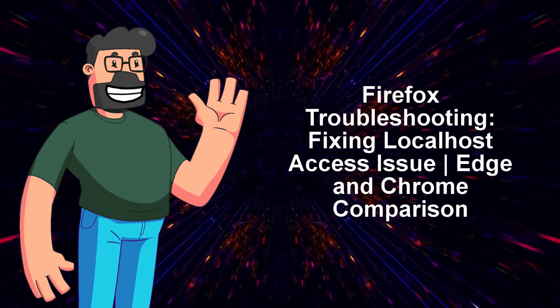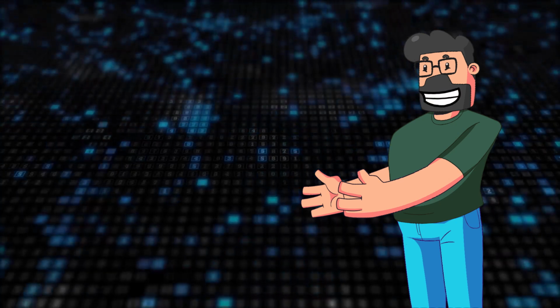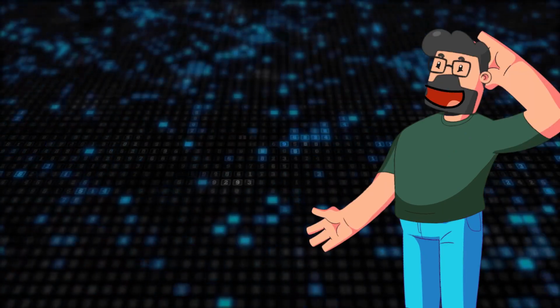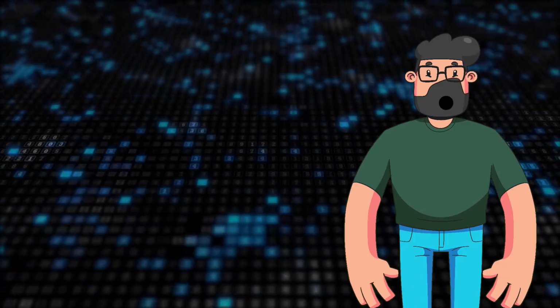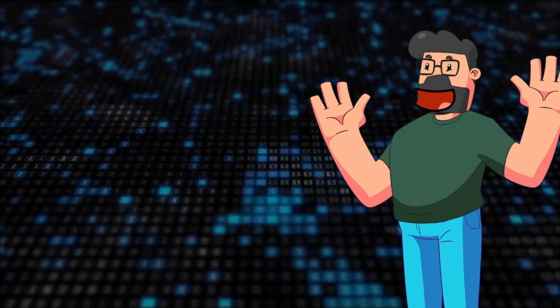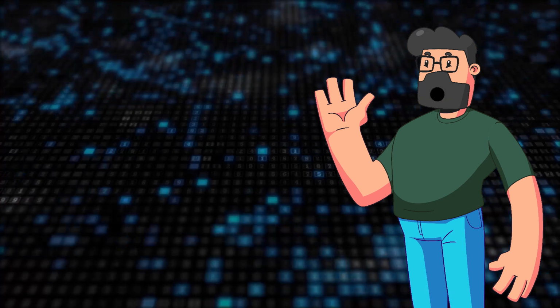application without any hiccups. In summary, setting up a new work laptop can come with its fair share of challenges, but with a bit of troubleshooting and a fresh perspective, we can overcome any obstacles that come our way. Remember, if you ever face a similar issue with Firefox or any other software, don't hesitate to try creating a new profile. It might just be the solution you need.